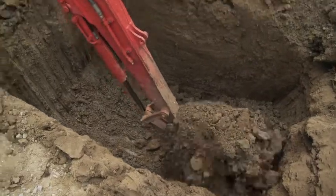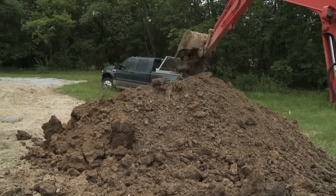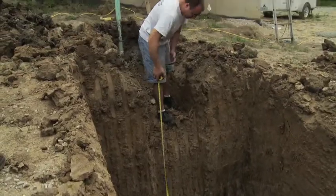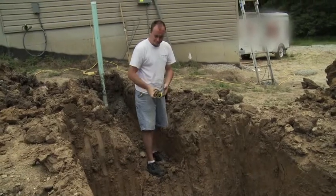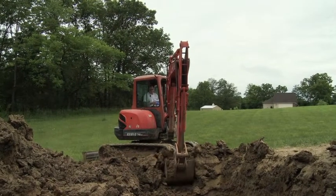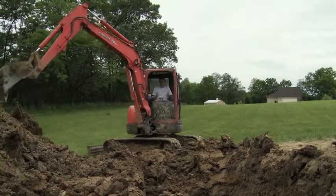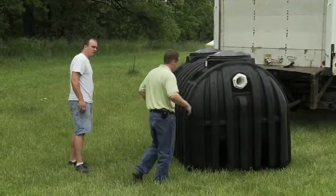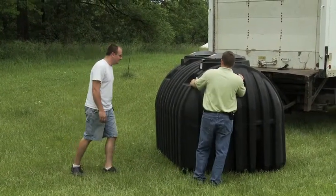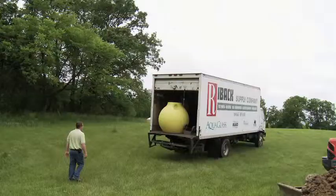Bill, can you tell us a little about everything we're going to do here today? Yeah. I've got it dug down to the depth we need, which is 59 inches from the inlet of the sewer. We've got it wide enough. Don't quite have it deep enough yet, or long enough, but we're working on that. The first tank that we've got is 101 inches long, and I need to dig about another 2 feet back, so we're getting pretty close. And it's a plastic tank.